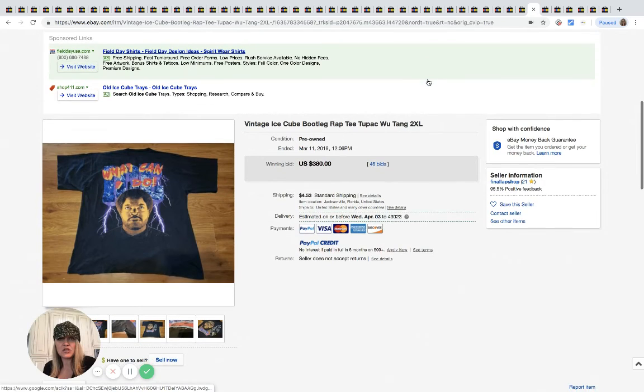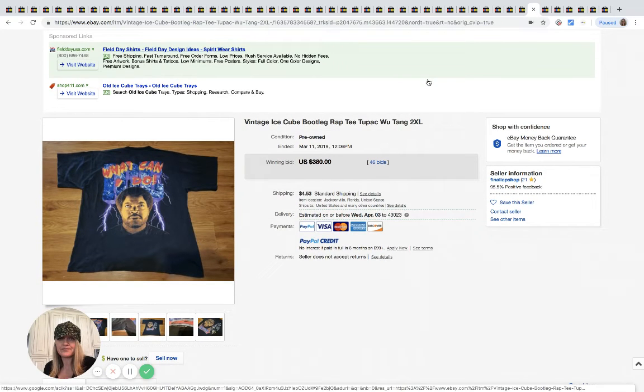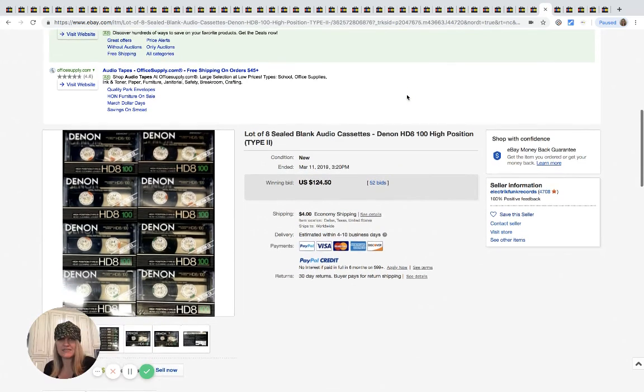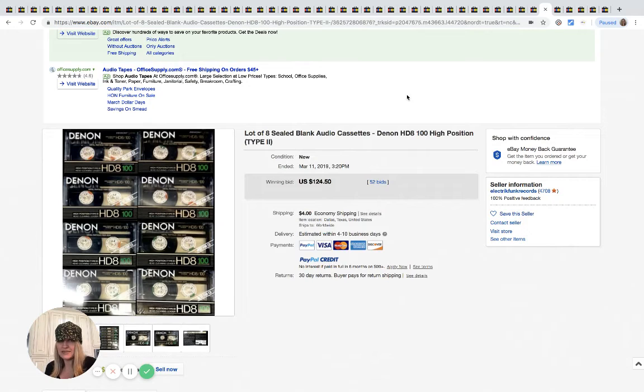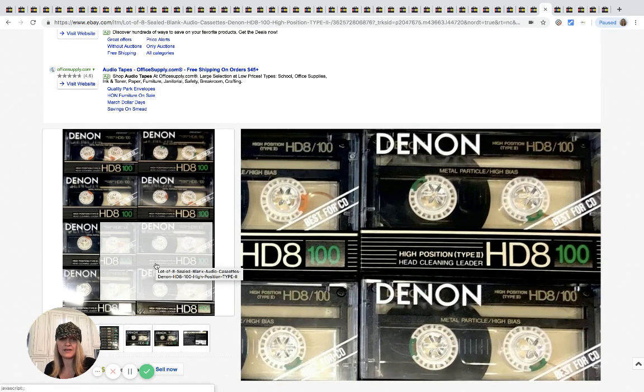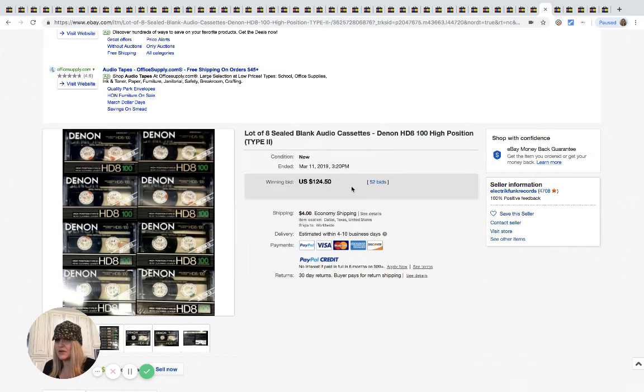Okay, here's an Ice Cube bootleg wrap tee. It sold for $380 with 46 bids. All right, blank audio cassettes, and they're 100 high position HD8 Denon. Don't know what any of that means, but it must mean that they are high dollar because they sold for $124.50 with 52 bids.